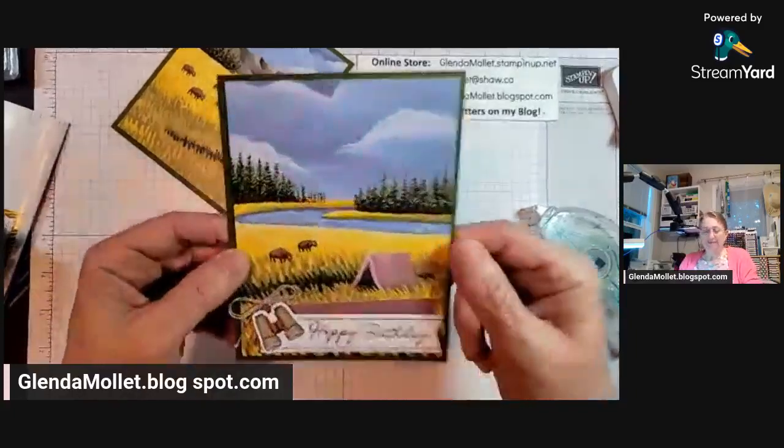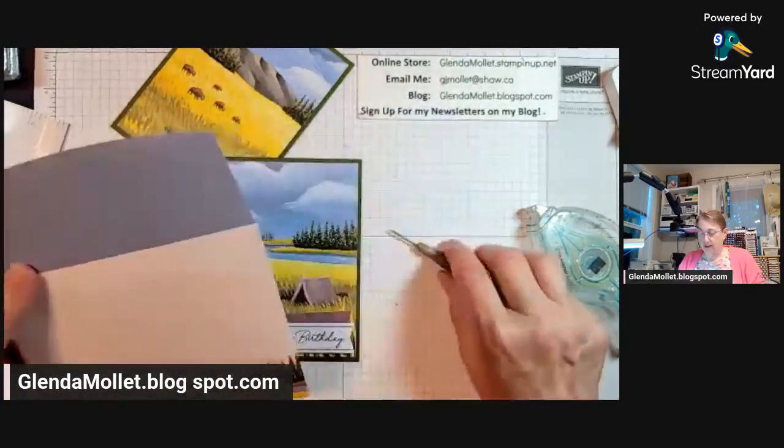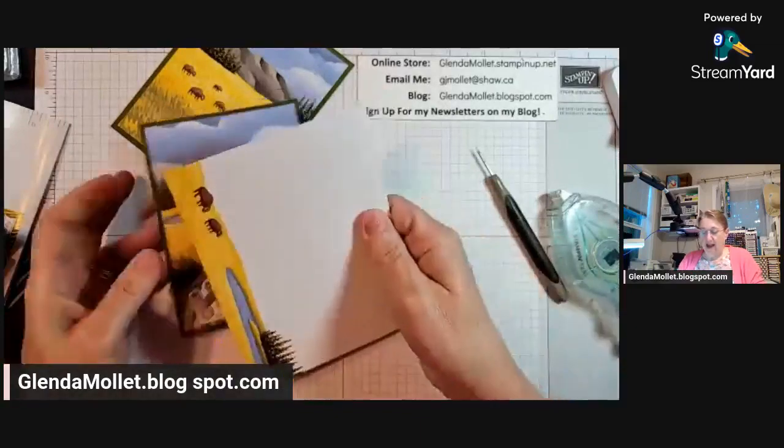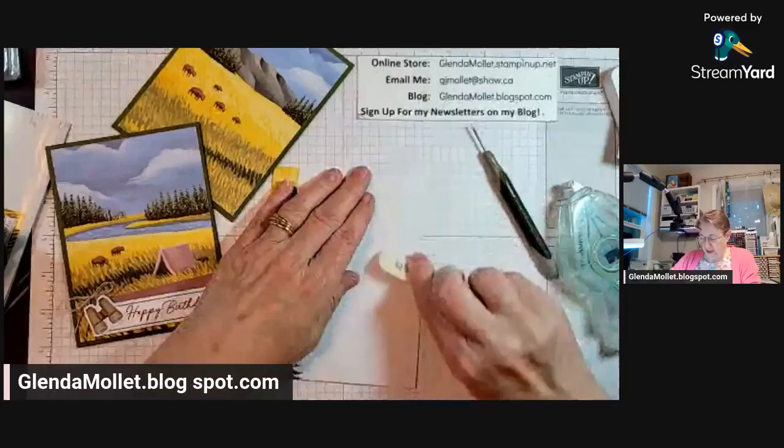And look at that. Card number one. Done. Boom. Envelope to match is right here. And we don't have to do anything to the envelope because they've started putting all the pretty on the outside now.